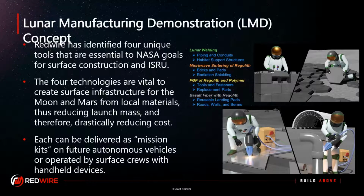And again, based on lessons that we've learned from operating on the ISS, we designed these demonstrations to be easy for crew and robots both to operate. So, for example, any one of these small-scale demonstrations could be incorporated as a mission kit on future autonomous vehicles, or operated by surface crews with handheld devices.